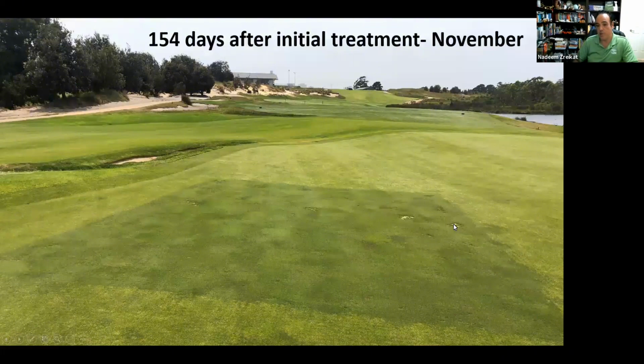There's a few little bits here and there where you get some areas that need to fill in a little bit more, and a little bit of seed might help in those areas. But generally speaking, this area is not too bad. It's just a few little areas there that need to fill in. But yeah, that's 154 days after the initial treatment.